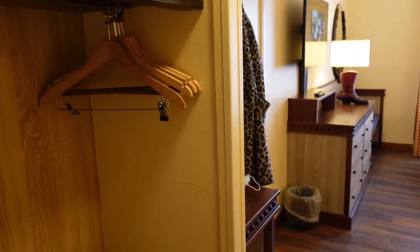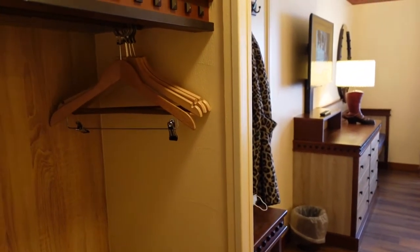But I'm on my own, so I had to go and put my bag into the baggage storage area, then go and check in, then go back to the baggage storage area before I could come to my room. So it's a little bit of a faff, but not too bad. It didn't actually take very long. So I have just arrived at the Hotel Cheyenne. So I'm gonna do a quick room tour.